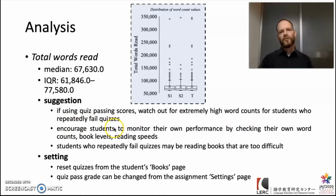So we encourage students to monitor their own performance. So check their own word counts, check their book levels, check their reading speeds. So this student probably should have started reading books at a lower level with easier quizzes. Also, we encourage instructors to monitor this and encourage students to read a lower level. Through monitoring, when instructors discover issues like this, there are things you can do in the settings. You can reset quizzes from the student's books page, and you can also, of course, change the quiz pass grade.